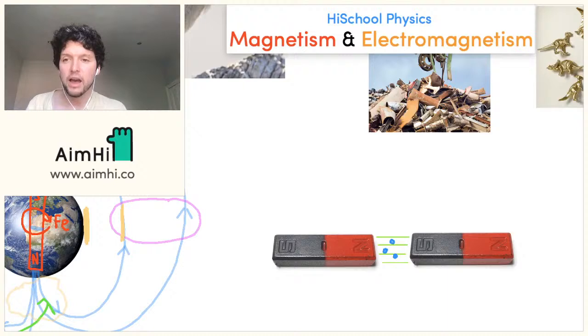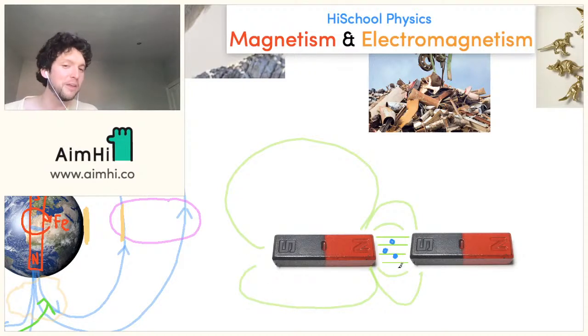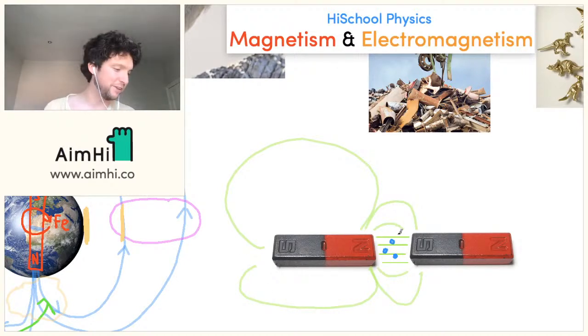Now, obviously, the field strength is going to get a little bit weaker if you go further out here, because the lines start to get slightly further apart as they take more of a loopy route, and then eventually other bits of field line are going to loop around in that direction. But anyway, you need to know that you can create this thing called a uniform magnetic field here.